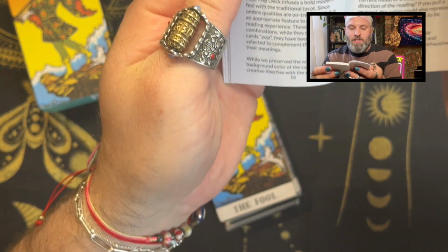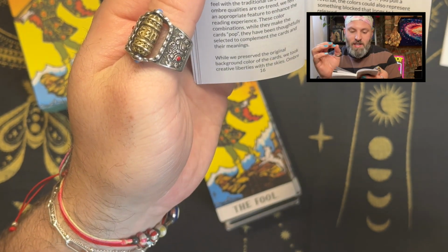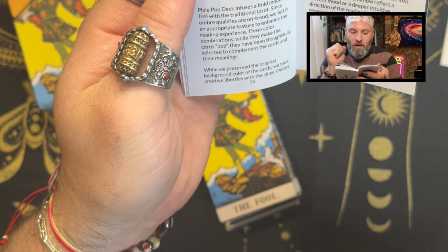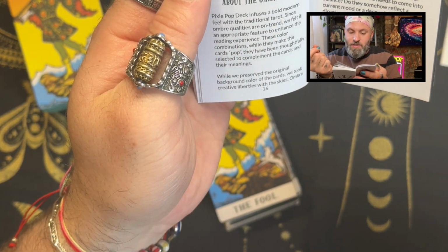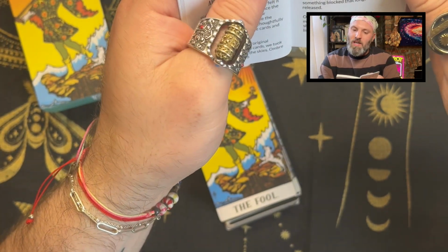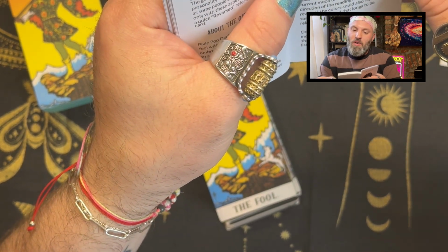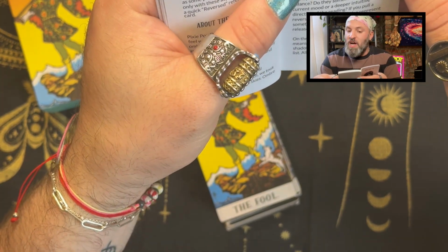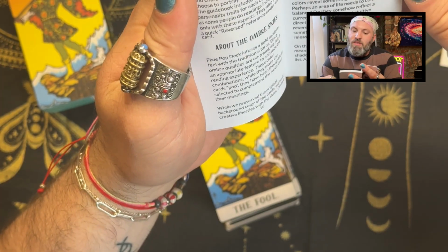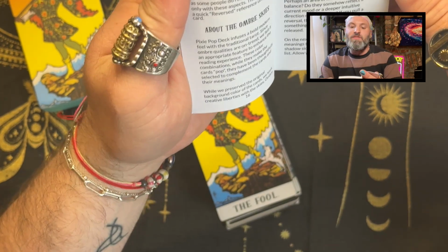The color combinations, while they make the cards pop, they have been thoughtfully selected to complement the cards and their meanings. While we provide the original background colors of the cards, we took creative liberties with the skies. Ombre colors were chosen based on the elemental suits, intuitive and emotional resonance, as well as chakra colors and the spiritual meanings. We invite you to use these pops of colors to assist you in learning the traditional meanings, as well as connecting with the energies of the cards.